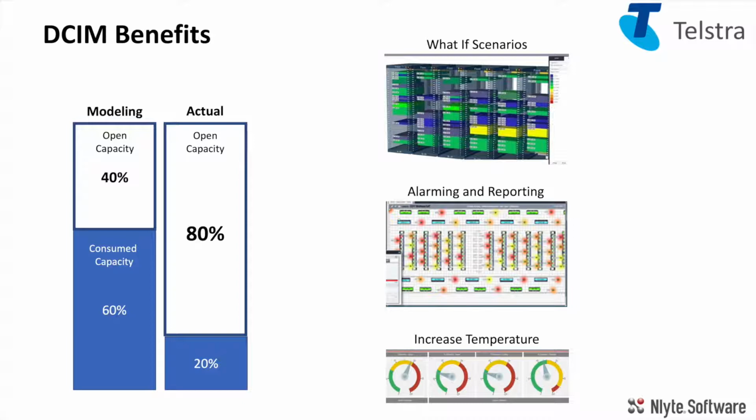And so you've got that stranded capacity, stranded space, and it's actually helped us run most of our environments more efficiently as well, just by having that really granular level of monitoring, alerting and alarming, and reporting. So I think we've been able to increase our supply air temperature just because we have that monitoring and reporting available in a lot of environments, which helps obviously with efficiency.